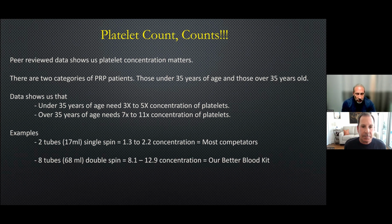And kind of going back to here, when you get to these people above 35 years of age, you really need at least 7 to 11x concentration of platelets. And the only way you can get there is if you're using a double spin PRP kit. It's mathematically impossible with single spin. So for example, I put down here, a lot of the kits on the market will give you 2 tubes, which if you spun them one time, will give you 1.3 to 2.2 concentration of platelets.